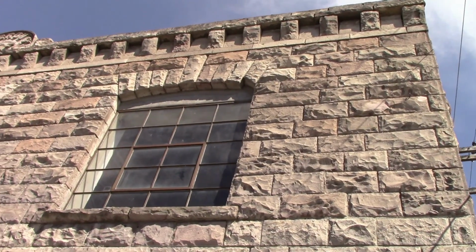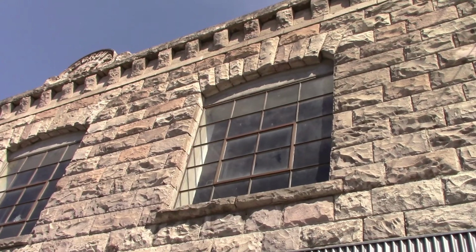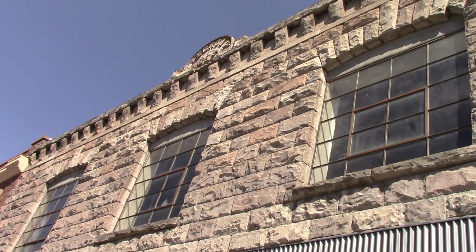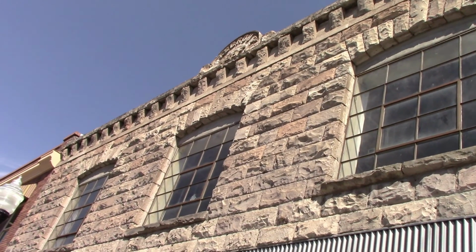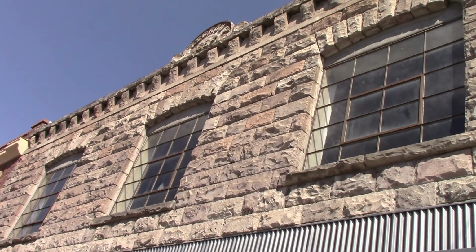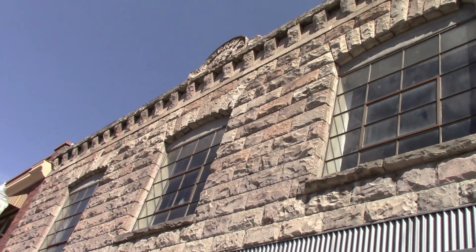This is the 1895 Hasbrouck Building. It's one of the older buildings in downtown, and at the turn of the century most of them were stone. A lot of them were replaced with brick buildings in the early 20th century. And it was a law office.